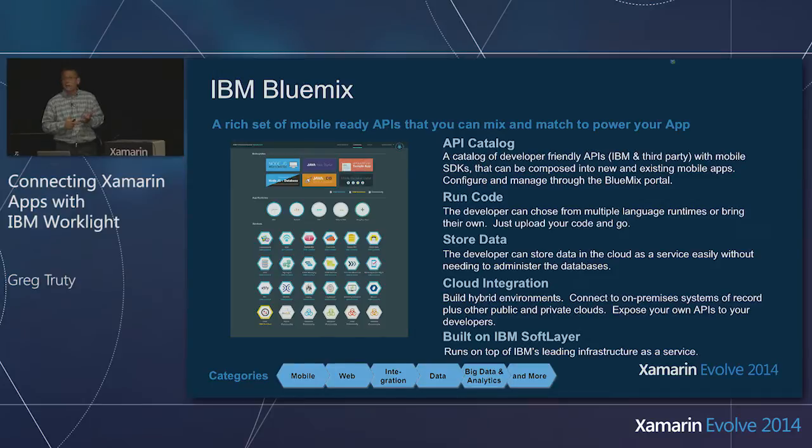Things like Watson Analytics, Cloudant, our NoSQL backing store based on CouchDB. Other third-party APIs like Twilio to send messages are all being integrated into our IBM Bluemix cloud-based runtime, so something to be aware of.